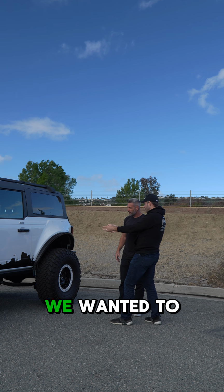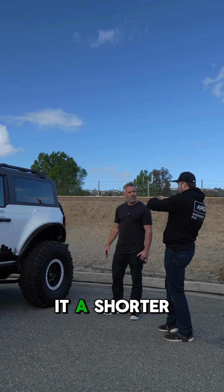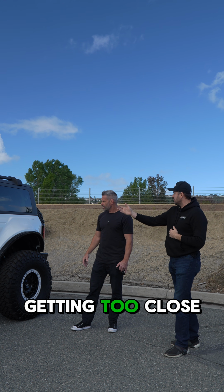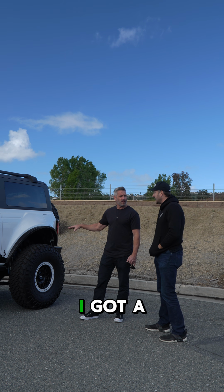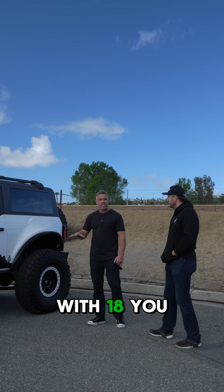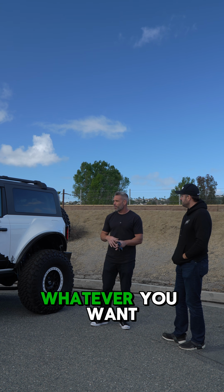Well, what we wanted to do is extend the arm because I want the rear axle cycling like a race car. I don't want a shorter arm. I don't want that tire inverting back and forth and then getting too close for tire clearance. And remind me what you said on the rear wheel travel. I got a solid 18 in the rear. Solid 18. Yeah. So with this kind of wheelbase with 18, you can go fast through the desert, you can crawl with it, you can mud, you can do whatever you want with this thing.